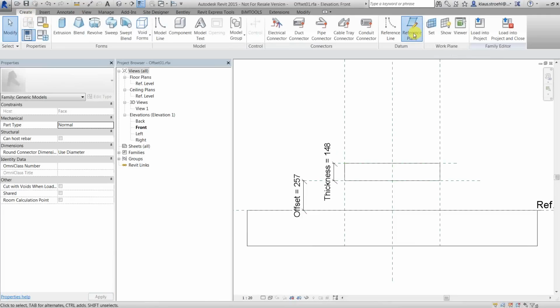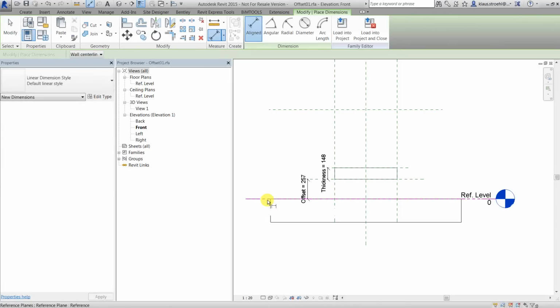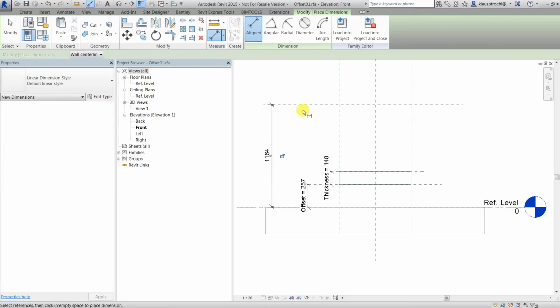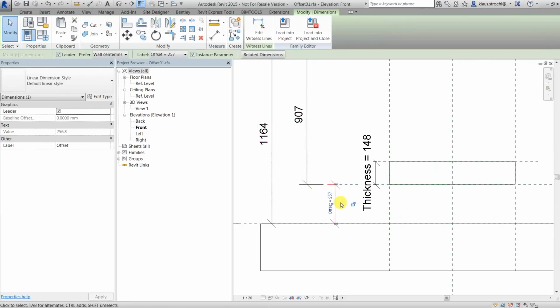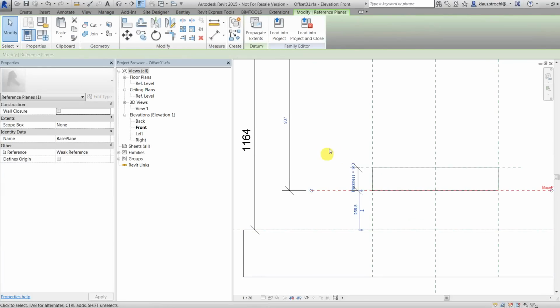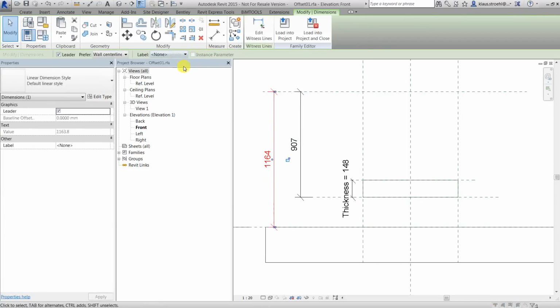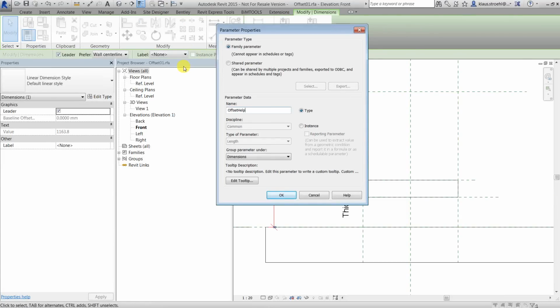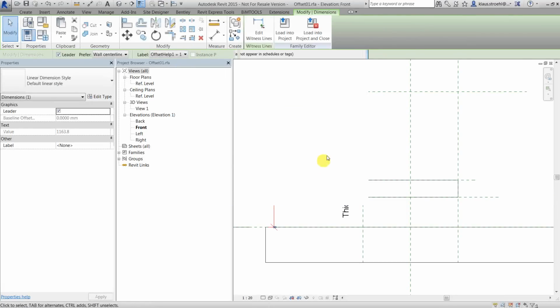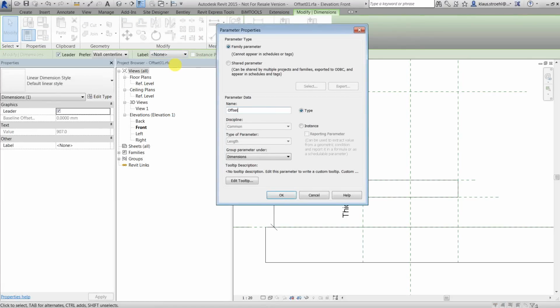So the workaround is the following: I create another reference plane a bit further up. Then I dimension that reference plane again from this one down here. I'll then dimension the top one down to this one. So I remove that offset parameter out of my view here so that this one is not directly controlled by the offset parameter, but it is going to be controlled by those two help parameters that I'm setting up. So I change that to be a label and call it offset help 1. It's got to be an instance parameter as well now. And I call this one offset help 2. Make it an instance parameter.